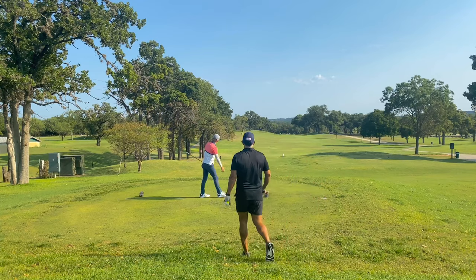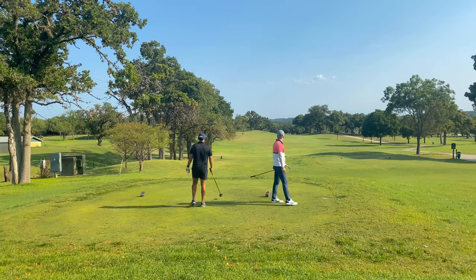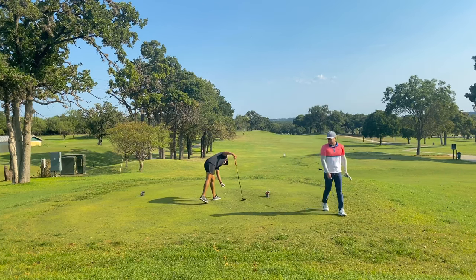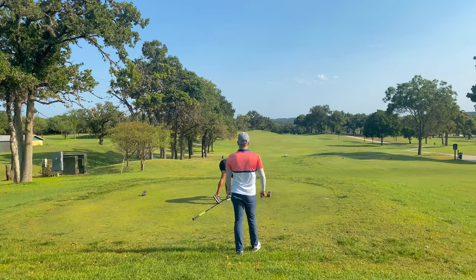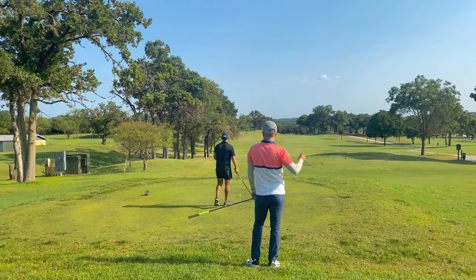And once again, going off with 2-iron here, it's my old reliable, especially when getting just started in the round. I like to just go off with something that I feel really confident with. Got a funky bounce in the fairway, but was overall pretty happy with it. You're always happy to hit the fairway off of the tee on your first shot. It's always a really good feeling.